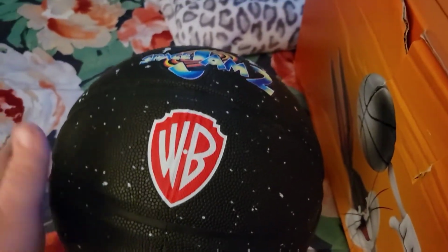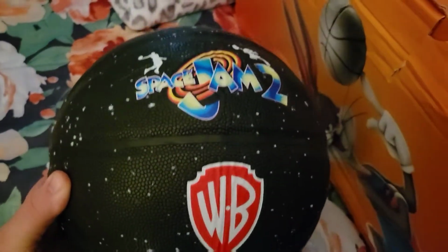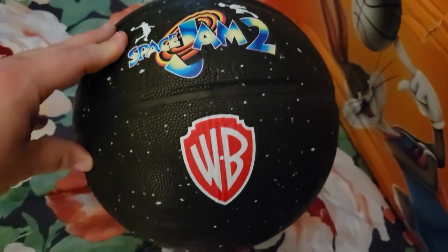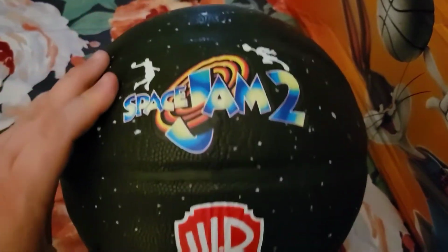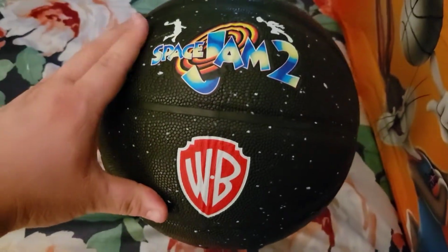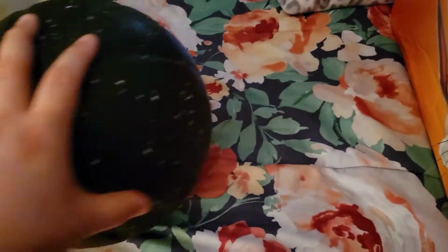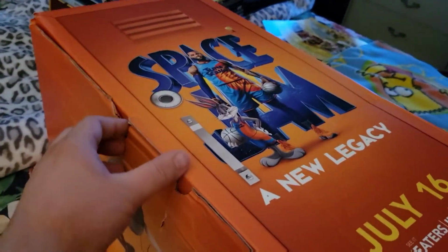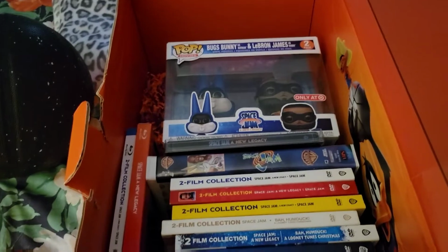And I'll also show off some other stuff from Space Jam 2, like, for example, this basketball that I won on eBay, which was actually a prize given out on the set of Space Jam 2 through Warner Brothers Animation. So you can see right there, this is given to the production crew behind Space Jam 2, and I believe this was part of a contest. There's the back right there. So that's the basketball. Now let's go ahead and open this up and show you all of this.